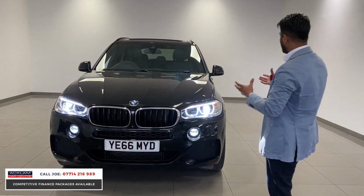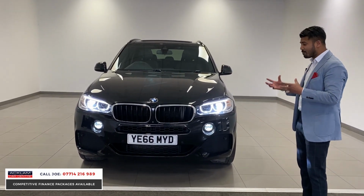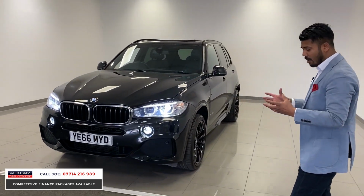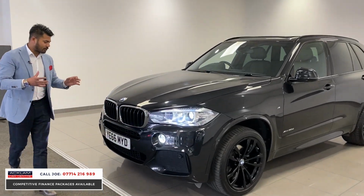But you know what? For a 3-litre diesel that has 258 brake horsepower, this is a tremendous value car. Again, looks beautiful from every single angle, very spacious, and it's great on the running cost as well for what it is. So let's start from the front again.